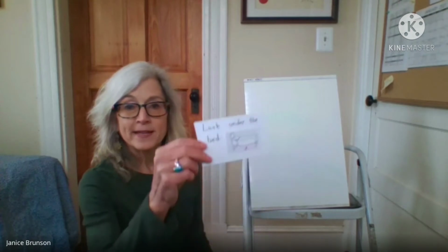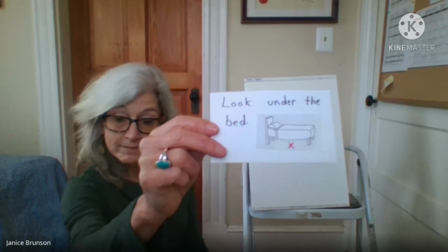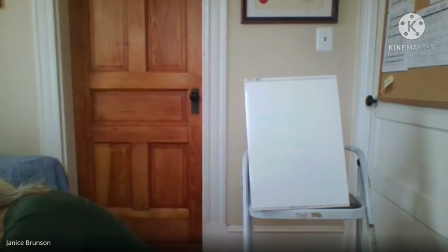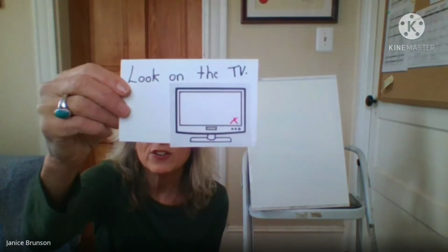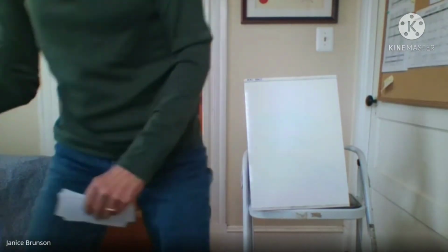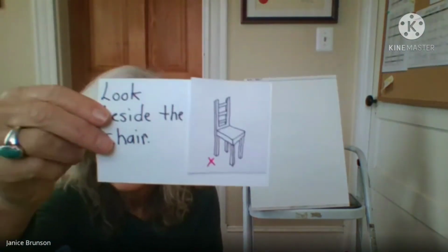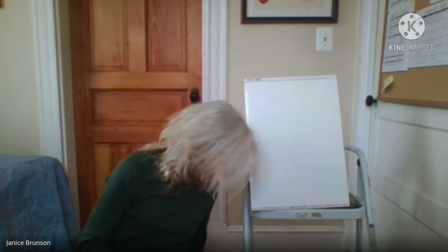For example, okay, here's my first note. Look under the bed. Okay, so I'm going to go and I'm going to look under the bed. Ah, found another note. Here's my next note. It says, look on the TV. And I've even marked the spot with a little red X. Look on the TV. So I'm going to get up and I'm going to go look on my TV. Oh, look. I found another note. This one says, look beside the chair. So I'm going to look beside the chair.